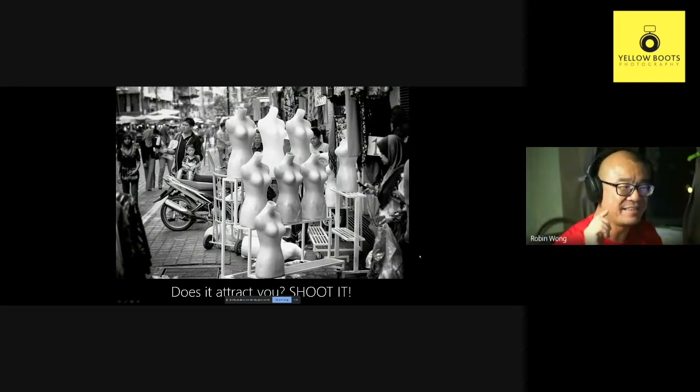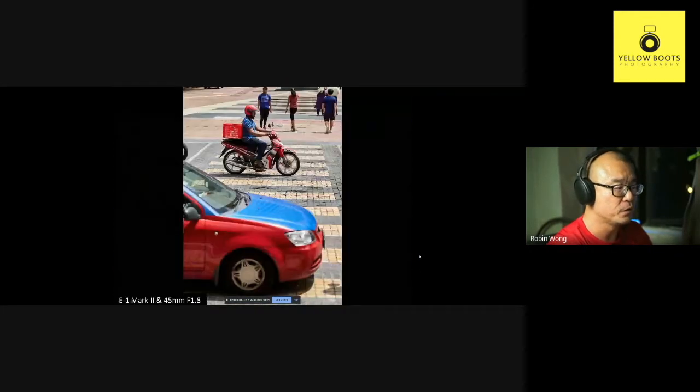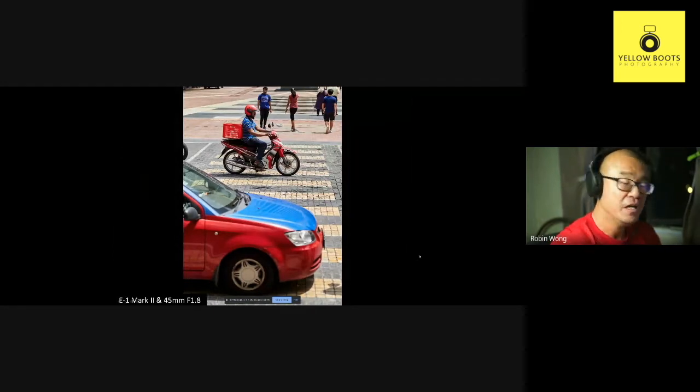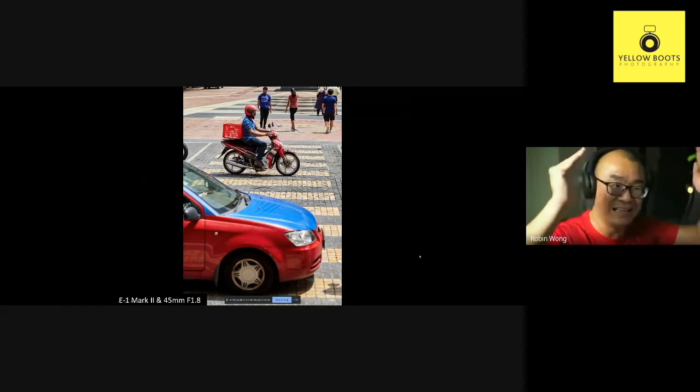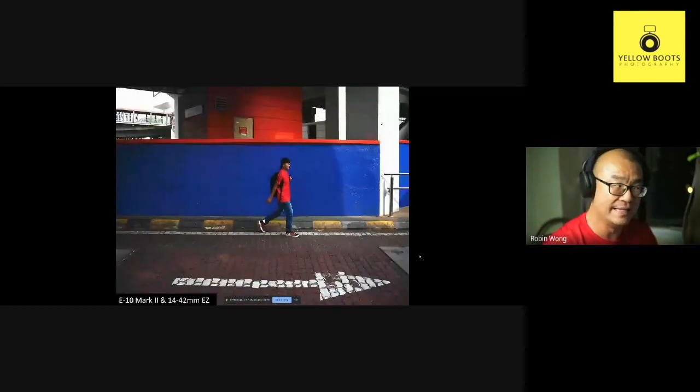And you'll realize that if you look back at the photos, if I want to share the trick with you, a lot of these photos are not really taken with a wide angle lens. I don't use wide angles. Like this one is an Olympus 45, which in full frame is 90. Meaning that I need to cut a specific part of the frame from a distance. I didn't go really near.